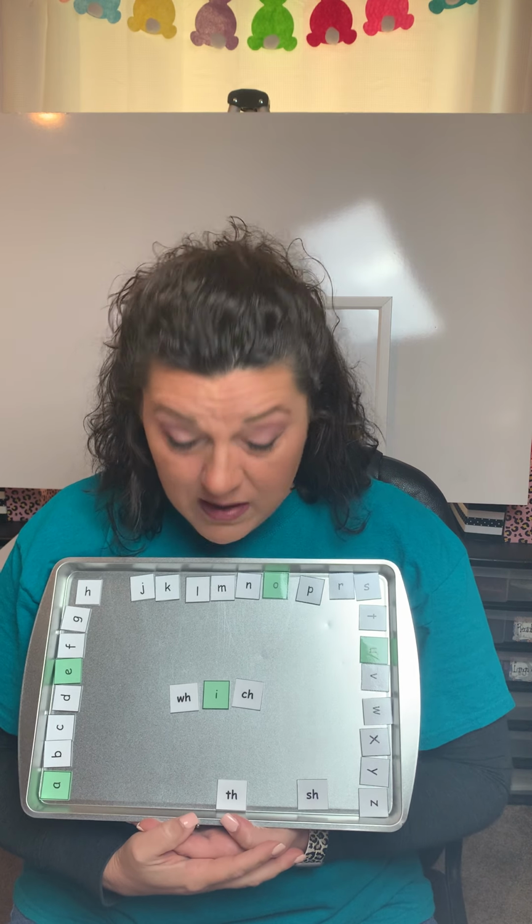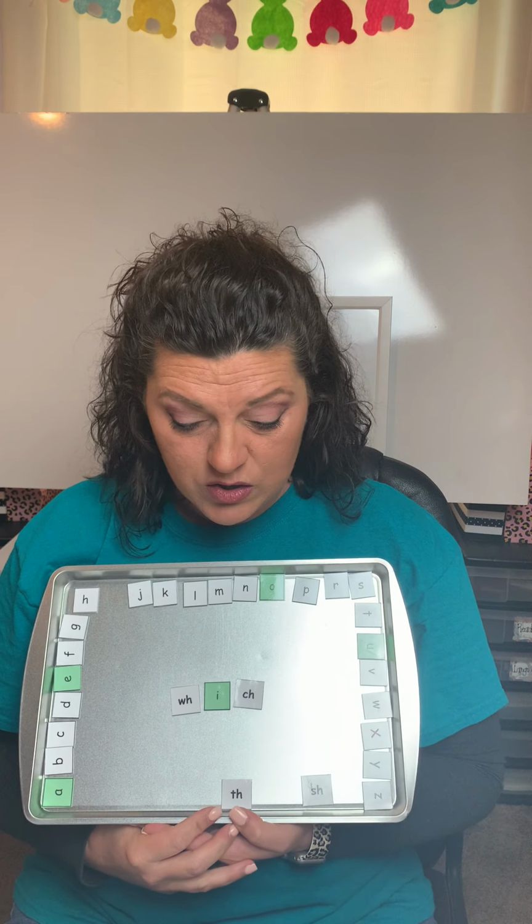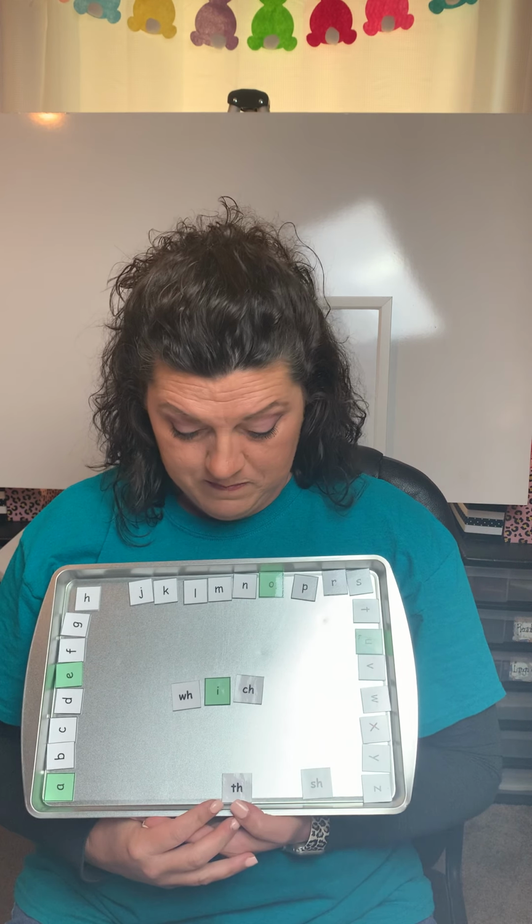Okay. This is a word ladder, so we're only changing 1 phoneme, all right? Change the word which to whip. Whip. What did you change?